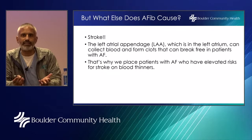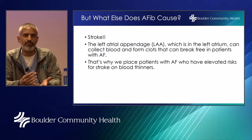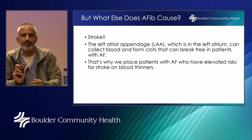But where can a clot sit comfortably and wait for an apt time to come out and cause trouble? That's the left atrial appendage. It's literally like the appendix of the heart. It's a little sac that sits on the left atrium where blood can coagulate. And when the heart goes into either a normal rhythm or a slower or faster AFib, that can contract the appendage and squeeze out a clot from the heart like a tube of toothpaste. And that can lead to a stroke in the brain.